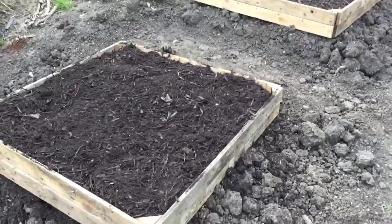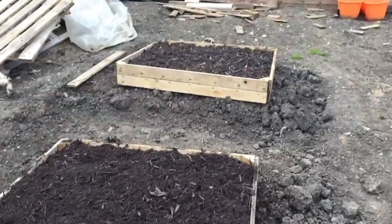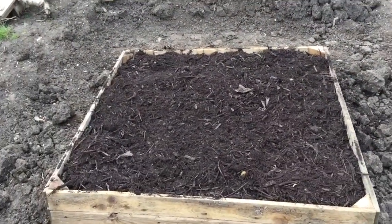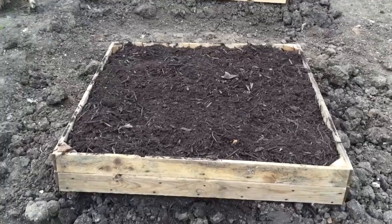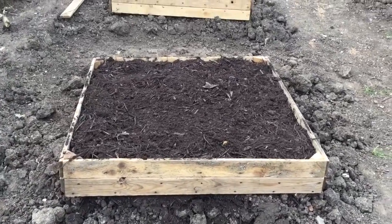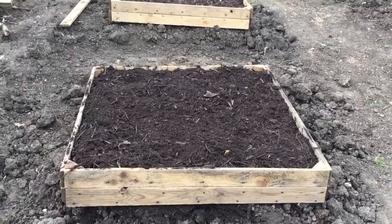Okay folks, we've built our second raised bed now. So there's the first one with the onions, and this is our second one. They're both the same size. Sorry about the shakiness. Like I said, I forgot my camera today, or the battery ran out should I say, so we're just using the phone.